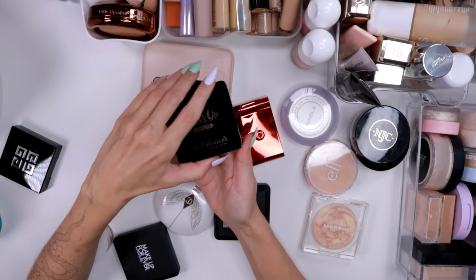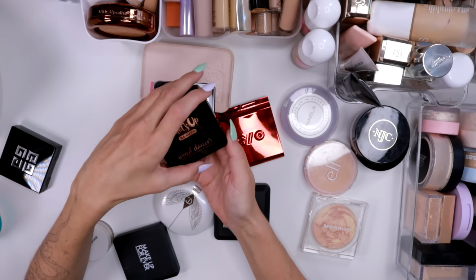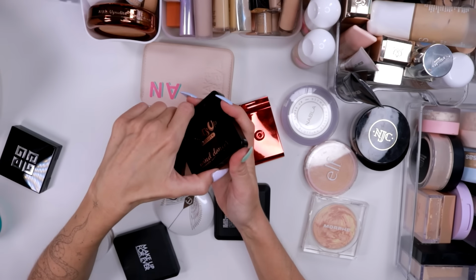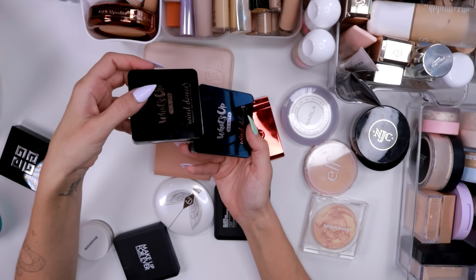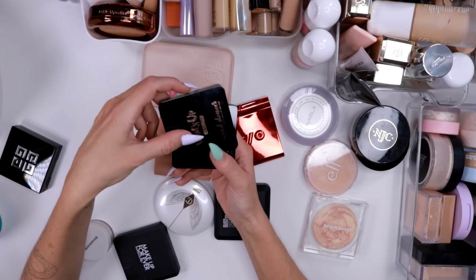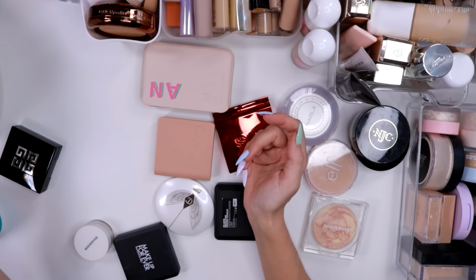And I feel the same about the What's Up Beauty. These are the Wind Dancer pressed setting powder. I have it in light and I have it in medium. This doesn't really do anything. It doesn't set my concealer and it doesn't keep me matte in my T-zone. So it's just a powder. Maybe this is a powder for dry skin girlies, because that's actually not me.